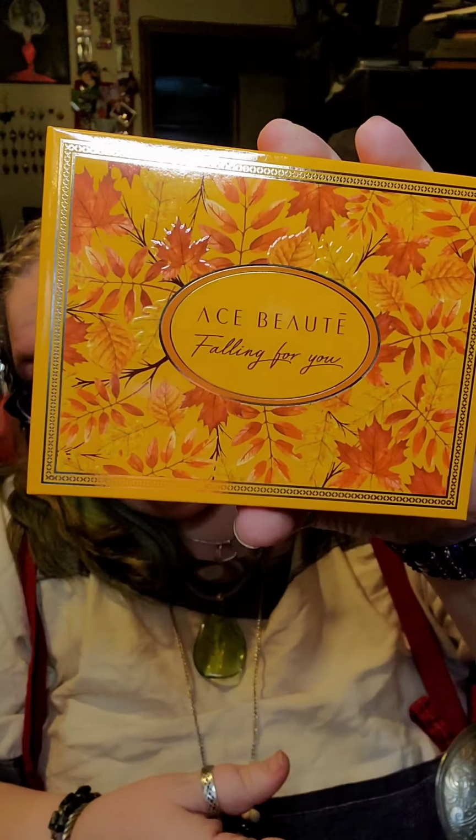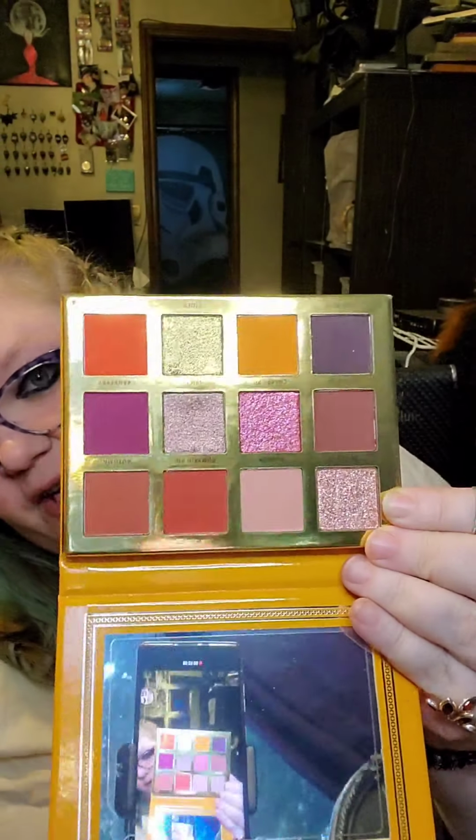What's the deal? All right, the last thing I see in here is a palette from Ace Beauty, Falling for You, and it's all fall leaves. Haha, falling for you. Cute. Let's see. I'm going to assume it's fall colors just because of the palette name and the leaf design. Inside looks the same. Little plastic sheet popped out and got me. And I was right. Very much fall colors.